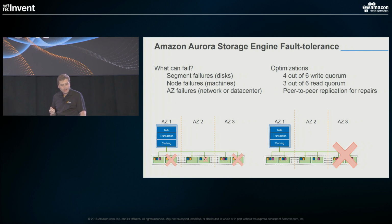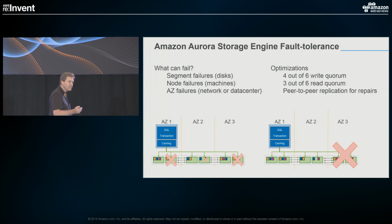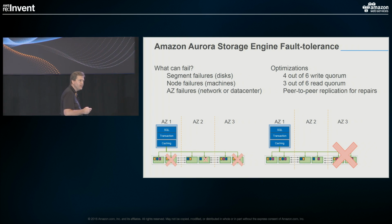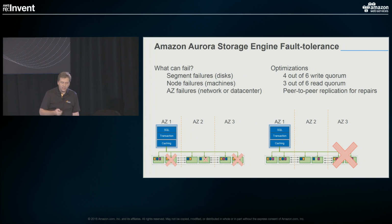And that's pretty cool. Not only that, when something bad does happen, the database node doesn't have to get involved in fixing it. Those arrows between the storage nodes are the storage system actually fixing itself without talking to the database, without getting the administrator involved. It'll replicate all the missing segments all by itself.